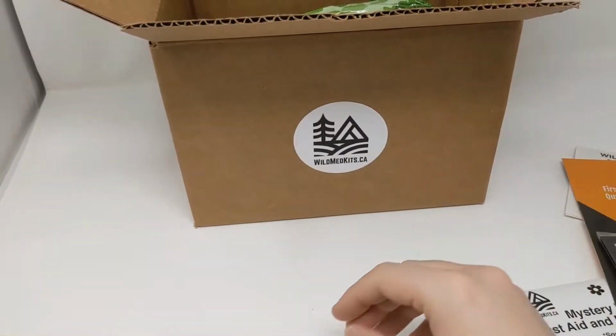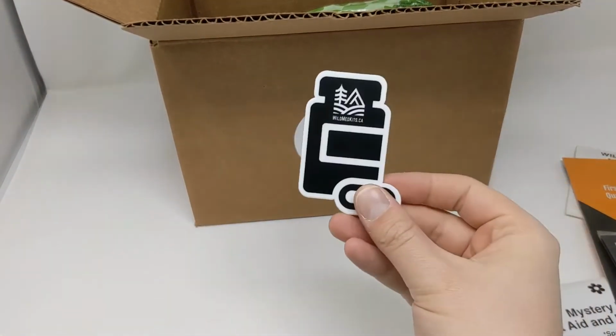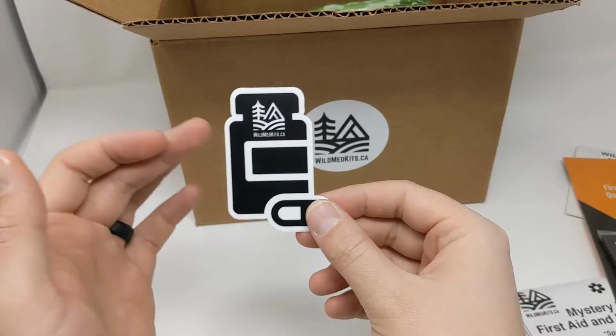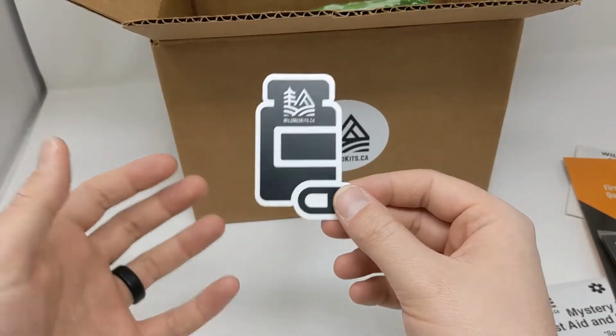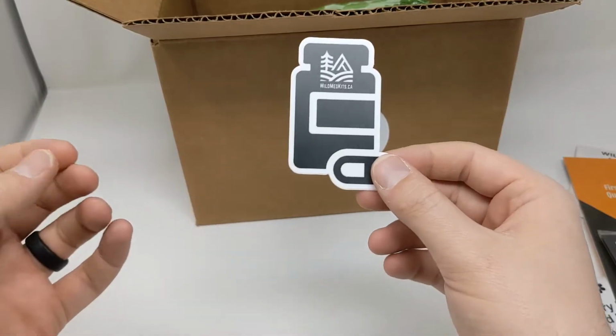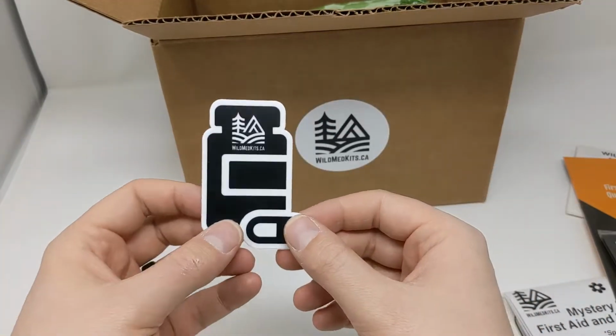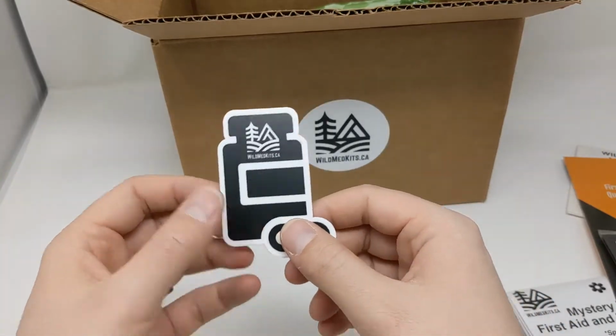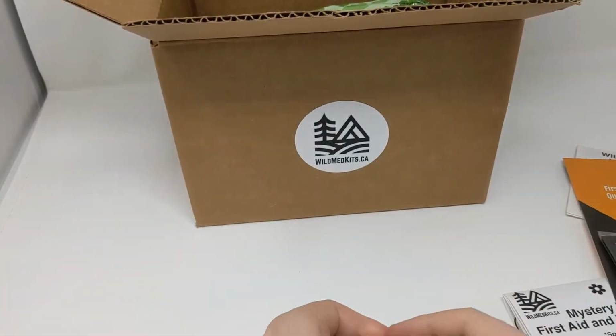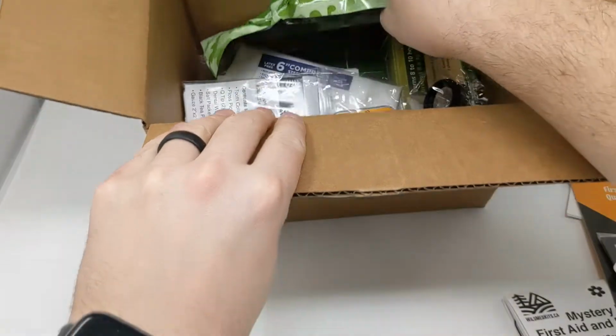So here's your patch. Our sticker this month is a medication sticker. These are vinyl waterproof stickers. This is great to stick on a box if you're keeping a box at home for medications, to keep it secured from kids, that kind of thing. Or you want to label a certain closet or area that has medications. This is a great little label for that. So that's our sticker of the month.